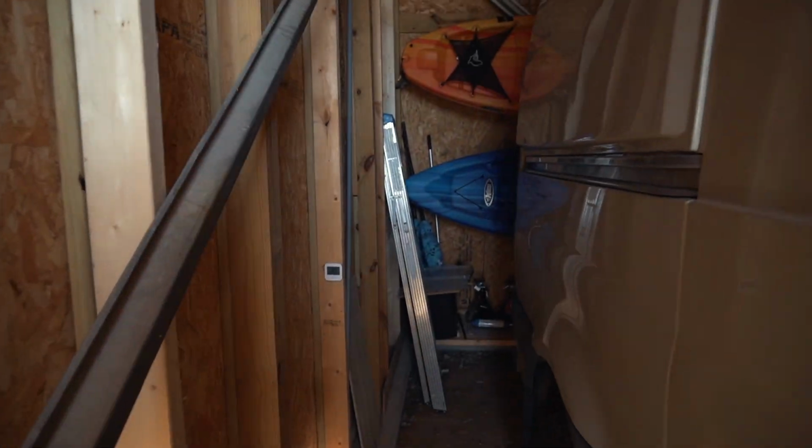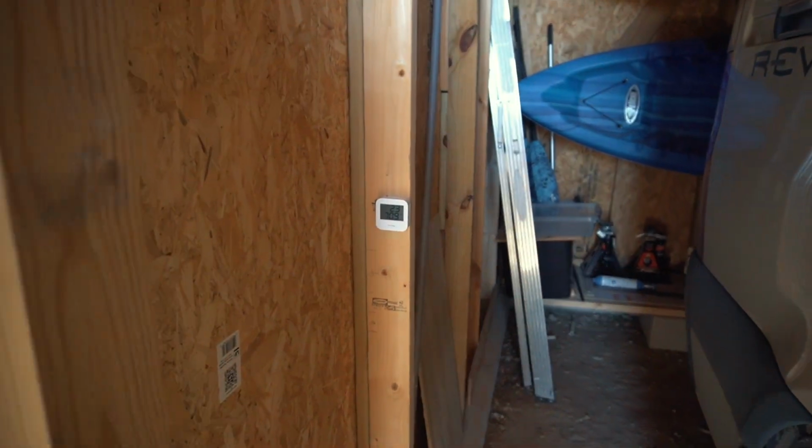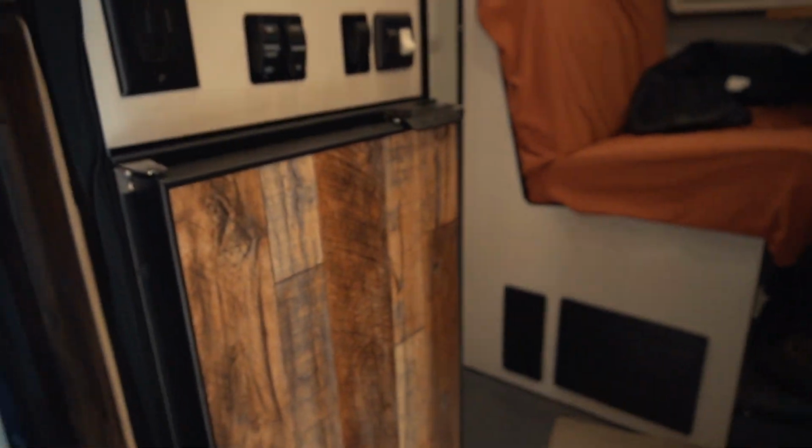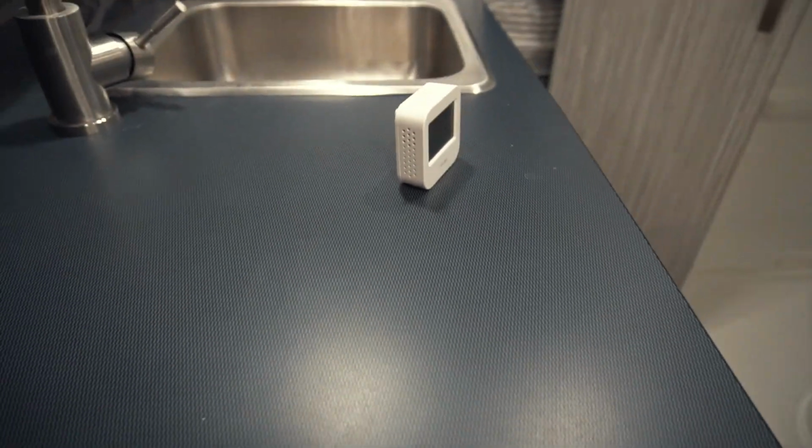I put a wireless thermometer inside of the van and inside of the garage so I can monitor the temperature from inside the house. Should it drop to below freezing or near freezing inside of the van, I can still think of a plan B, whatever that might be. The outside thermometer is right here at the back of the van towards the outside wall of my garage, and the inside one I just placed on the kitchen counter.